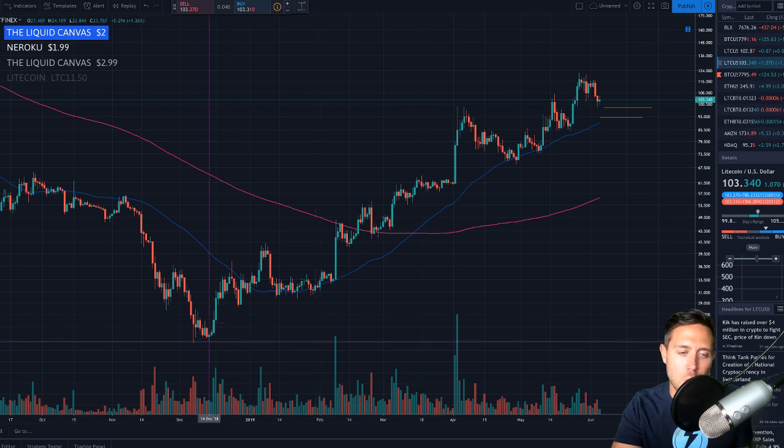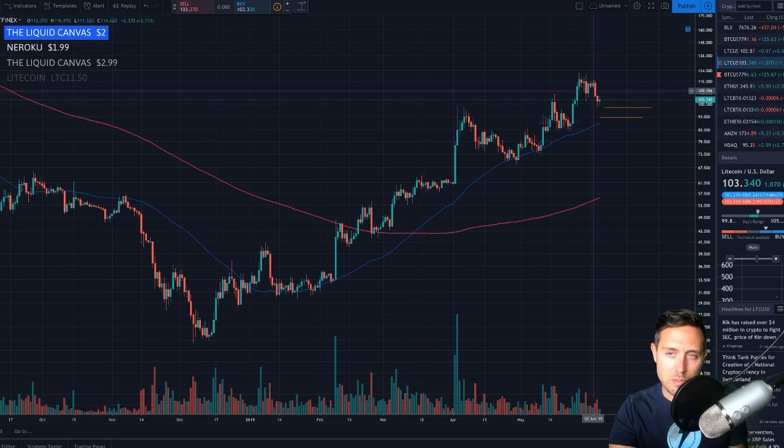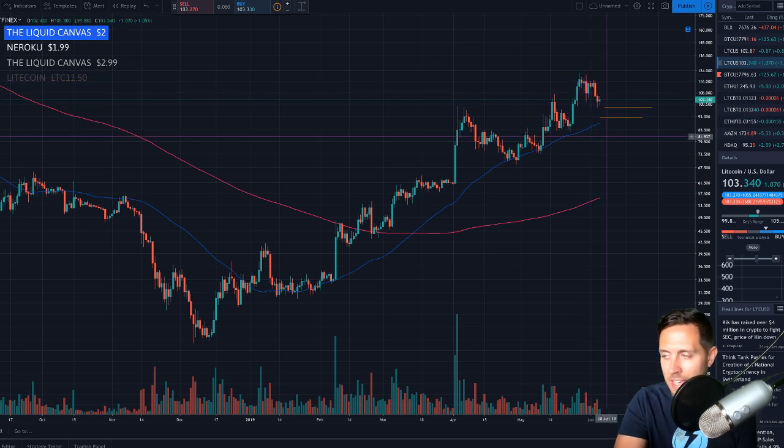Since the lows in December, Litecoin just looks amazing on the charts, right? We have these higher highs, higher lows going on for months. And every time we get a little bit of a pullback, like the one we're in right now, we just continue up. Is that going to happen again? Where's our support right now? It's what I want to talk about in this video.